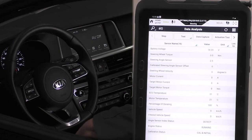Now, on the fourth line here, we see calibrated steering angle sensor offset. Wow, that's a head scratcher. Another terminology for that is long-term algorithm. When I first heard that word, long-term algorithm, it's like, whoa, what is this? But this is the capability, ooh, that was a tongue tripper, the capability of the computer to adapt to situations just like long fuel trims, short fuel trims, and transmission adaptations. So it's a very dynamic system that can adapt to outside variable influences.